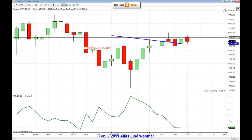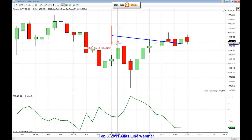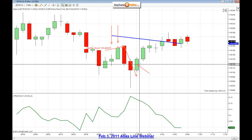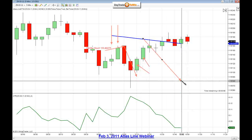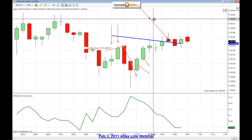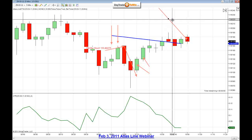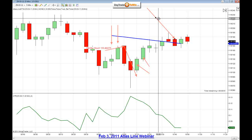So in this example here, we had 1, 2, below the Alice line. We got short right there. Price went down. Now we have a pullback, but we need a red candle to go down, which we never got. And now, if this guy right here stays long, it will have an order to go long.